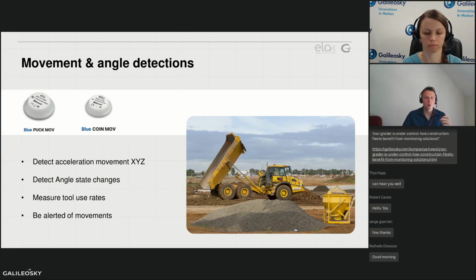Now, if you go for the angle mode, you can of course set your own angle threshold and check on all events that threshold is being passed. So typically you can understand the opening or closing of a truck tailboard, or, like in the picture here, the lifting of the bed of a dumper truck.